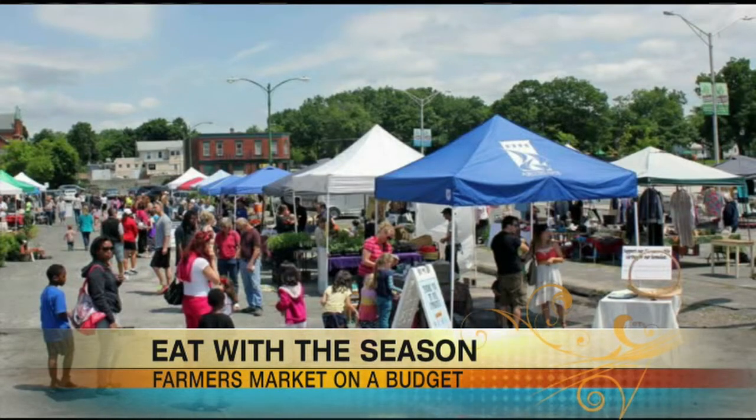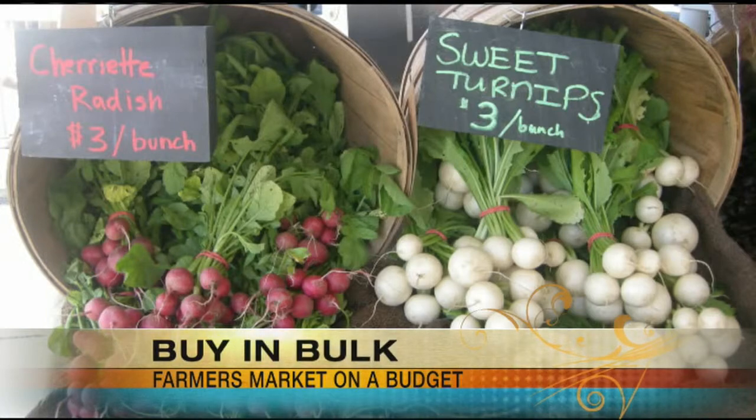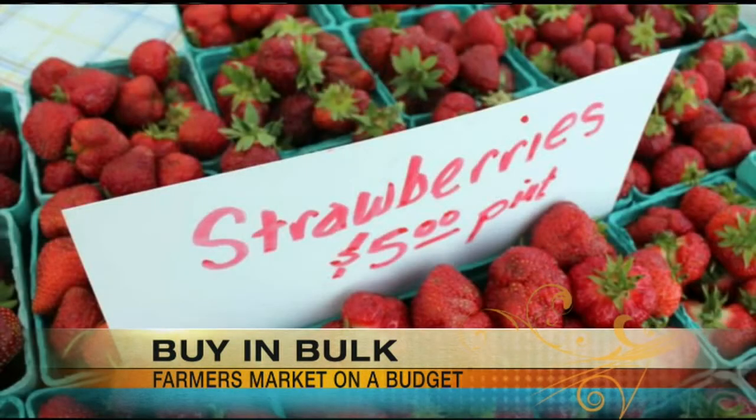Then we're going to talk about buying in bulk. So what do you mean by this, specifically at farmers markets? There are some farmers, and you'd have to talk to them to see who is available to do it. But if you're committed to buy each week a box or a carton of something, then it'll definitely be cheaper.